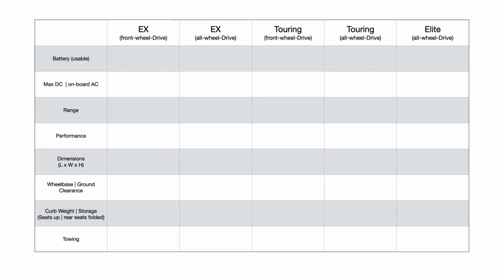The Honda Prologue has listed 3 trims called the EX, the Touring and the Elite. 2 single motor front wheel drive trims and 3 all wheel drive ones. There is one front wheel and all wheel drive option each in the EX and the Touring and an additional standalone all wheel drive one in the top spec Elite.